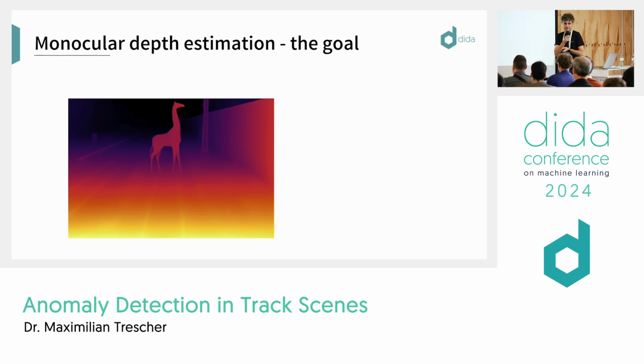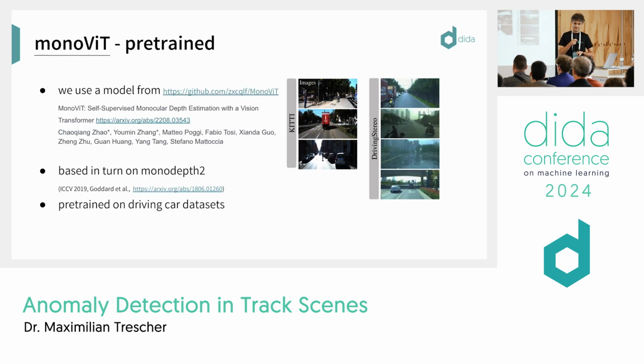This problem, of course, if you have a 2D image and you want to make it 3D, basically by adding distance, is mathematically not well defined or not in a strict sense solvable. But with deep learning, you can actually do very good guesses. And that's what I want to show.